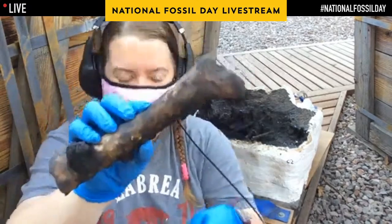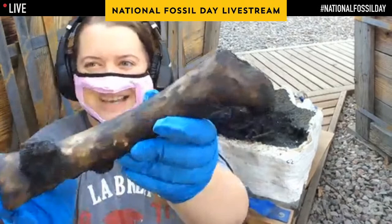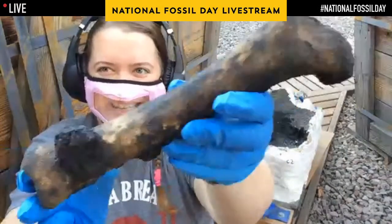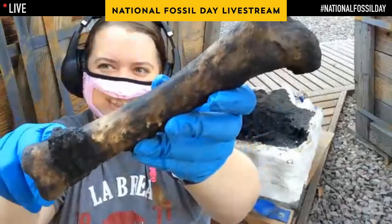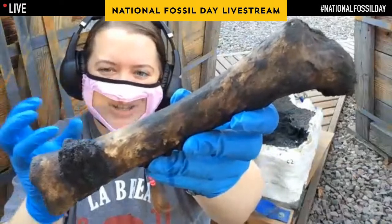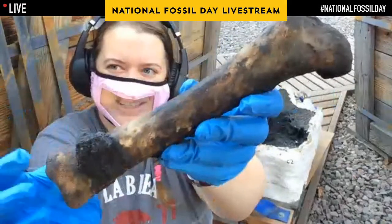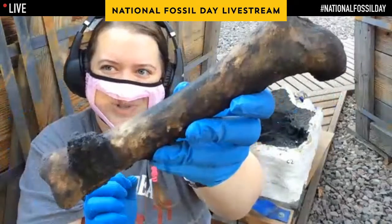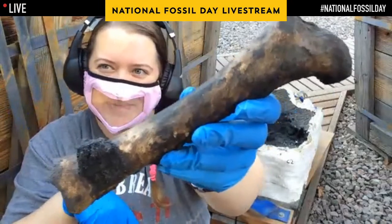So this is actually a saber-toothed cat. This is actually a saber-toothed kitten specifically. And I'm going to figure out where my camera is. There we are. And so this one is a femur, which is a thigh bone. The way that I can tell that it's from a kitten and not from a smaller animal is that the growth plates on the ends, those epiphyses is what they're called, haven't finished attaching on this individual yet. So this was a saber-toothed kitten about the size of a pit bull.